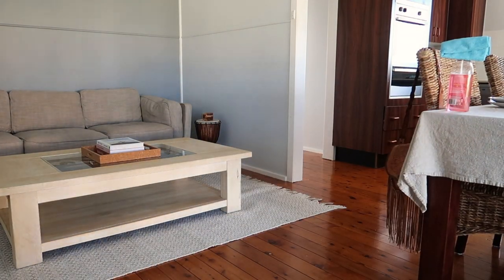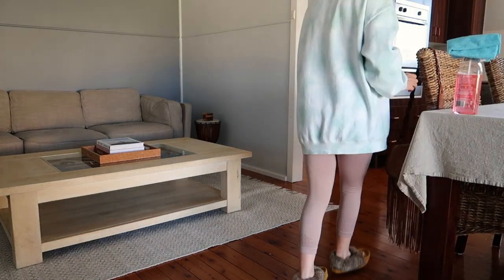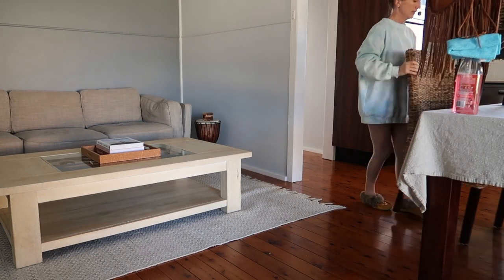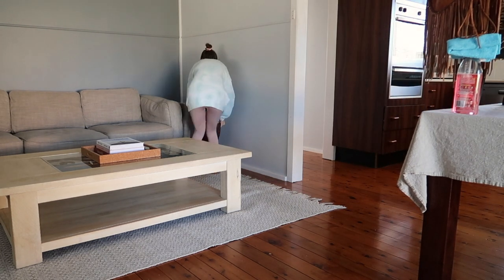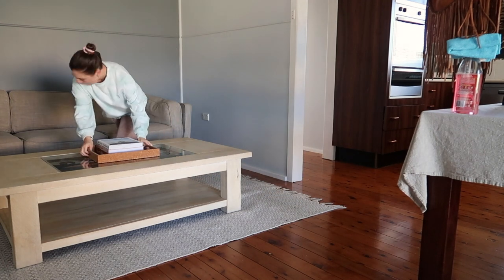Then I'll head back out into the living room, and I have some boxes from those bits and pieces that I ordered from Kmart that I need to go out and recycle. I'm also going to put all the chairs up on the dining room table so that the floor is free and ready for when I vacuum and mop. And then I'm going to get to the dusting.